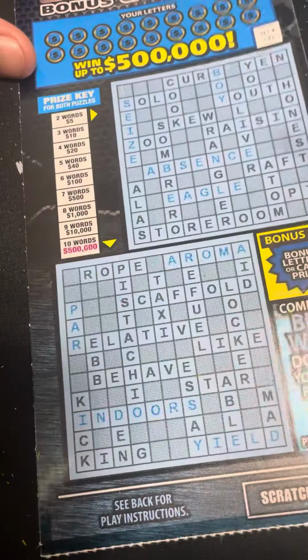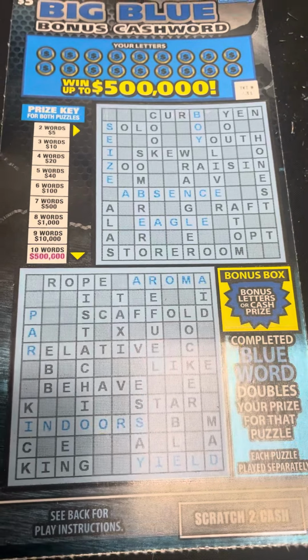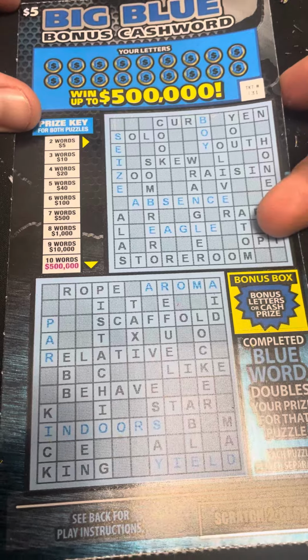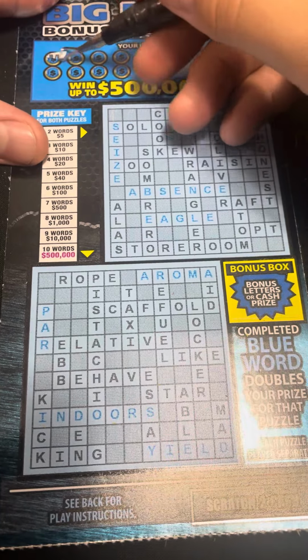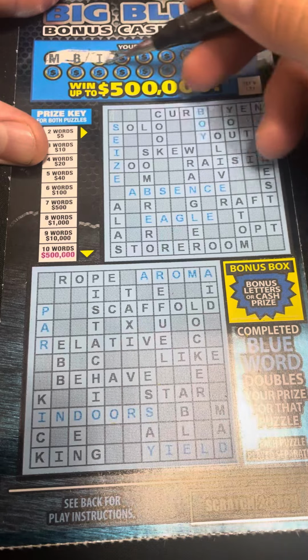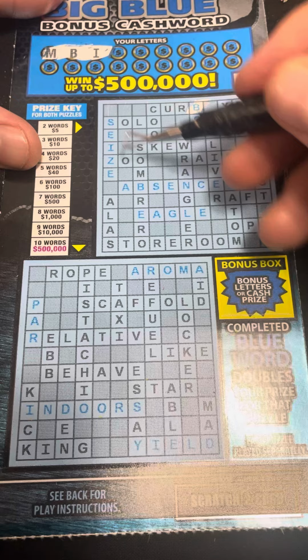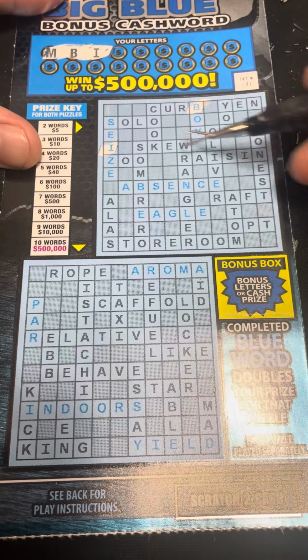$5 win. All right, next one. These ones are a little bit time-consuming, so I'm going to just do them a little bit quick. And if I miss any letters or anything, obviously, these are scanned, so definitely I'll figure it out. So I'm going to do a few letters at a time. We got M, B, and I. So let me just go through and do these.